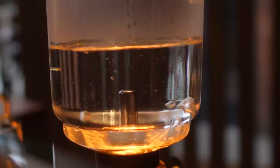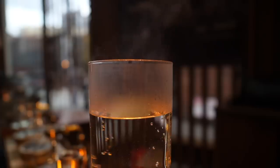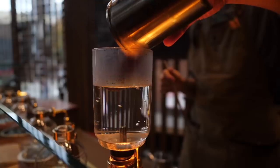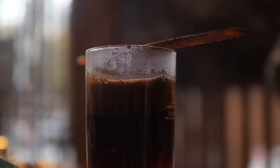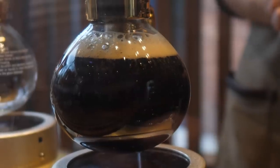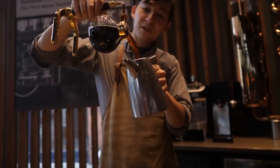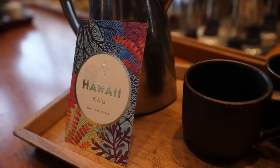Basically how it works is the bottom chamber is filled with water, and as it heats up, the pressure causes it to fill to the top chamber. Then the coffee grounds are added directly into the water and they're lightly stirred. After sitting for a few moments, it's filtered back down to the lower chamber and you're left with a nice full-bodied cup of coffee. Starbucks serves it in a kettle with a couple of their tasting cups and a souvenir card of the type of coffee you're tasting.